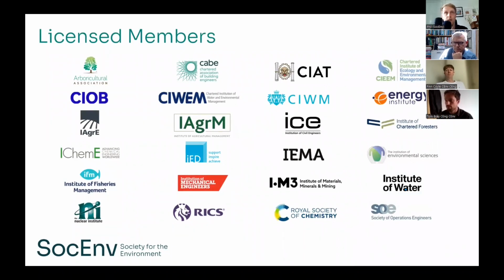So those 24 professional bodies that I mentioned, this is them. They are key for you to becoming a Chartered Environmentalist, REnTech or REnP, because in order to apply and in order to continue as a Chartered Environmentalist, you must be a member of one of these professional bodies, at their required level, whatever that might be; it changes between each professional body. So you don't apply directly with the Society for the Environment. In this instance, you would apply via the Institution of Mechanical Engineers.